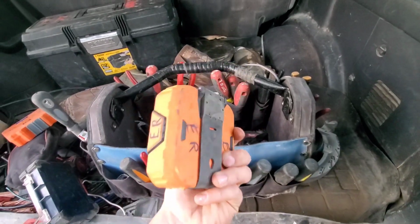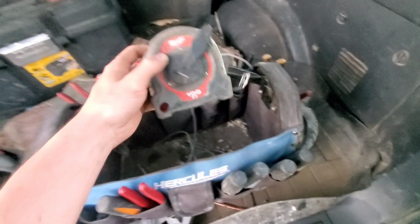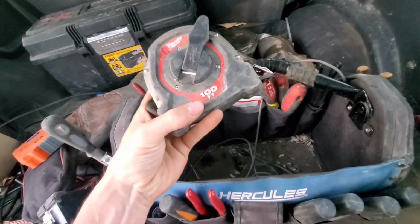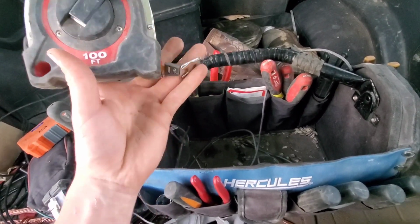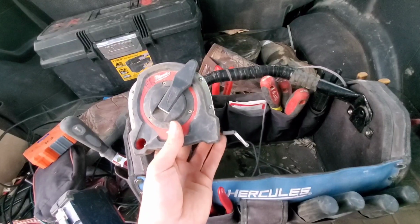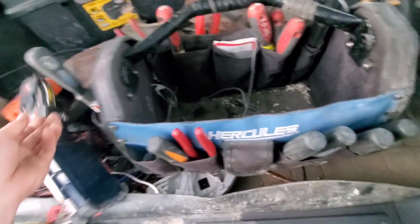Got my speaker, magnetic Klein speaker. Gotta have that. We have a 100-foot tape measure. Now this is just a small one, and I use this for measuring off wire because it's actually soft, so you can just pull it along with the wire or even shove it through a pipe if you have to measure things. Works super well, and the handle is geared up, so it's super fast to reel in.